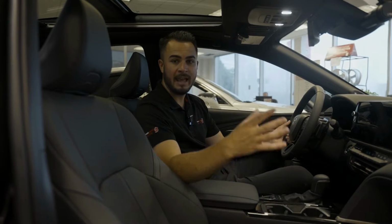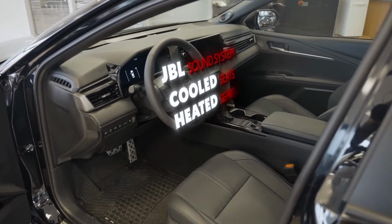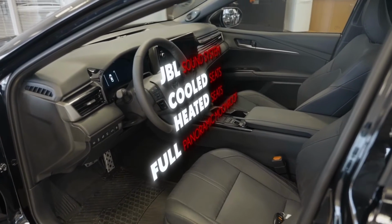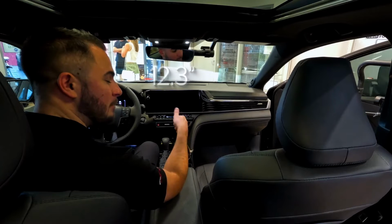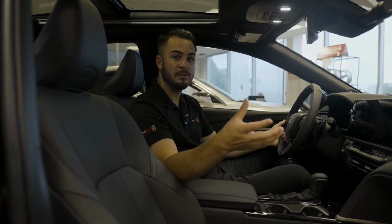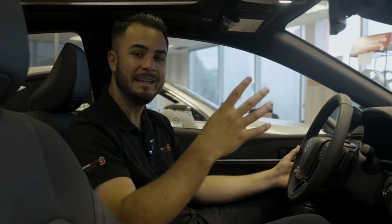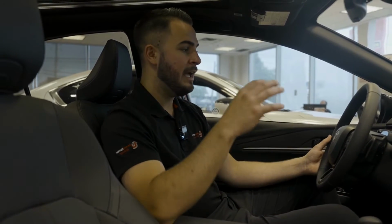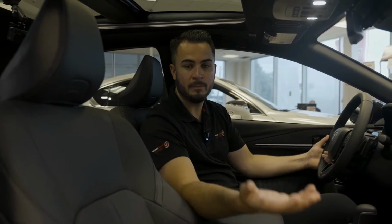So standard on an XSE model, for example, JBL sound system, cooled seats, heated seats, full panoramic moonroof on the vehicle. You're getting a 12.3-inch touch display with wireless Apple CarPlay, Android Auto, Sirius XM. You have all the new features and the new safety sense features. You actually have TSS 3.0, which definitely needed an update from the outgoing model, having 2.5 Plus.